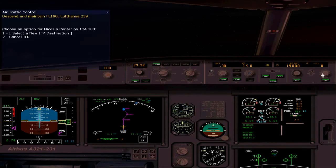Descend and maintain flight level 190, Lufthansa 239.